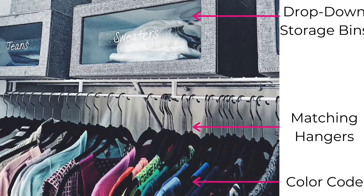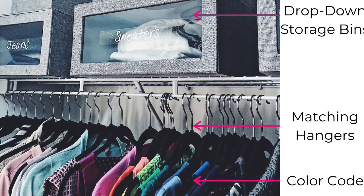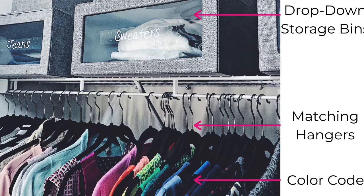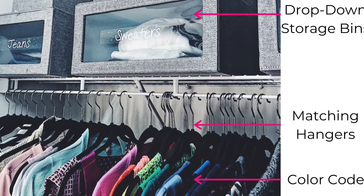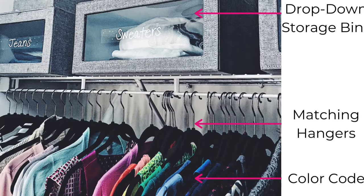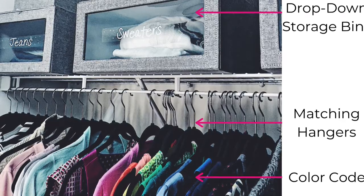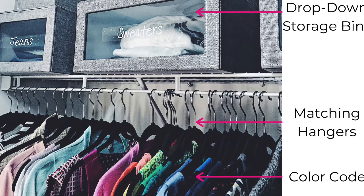And then last but not least is color code. It's super simple, easy to do, and it just makes your closet look pretty. You open it up and it makes you happy to look at it. So those are the few closets we've organized.